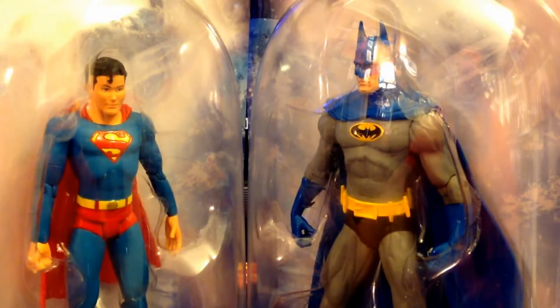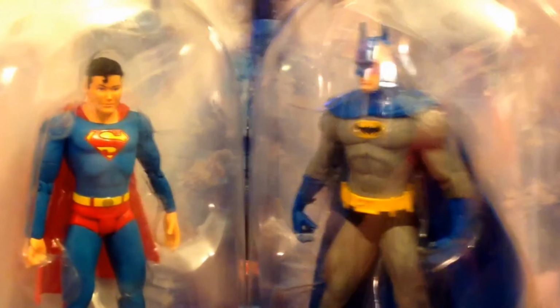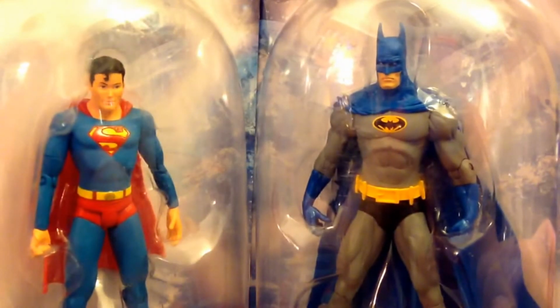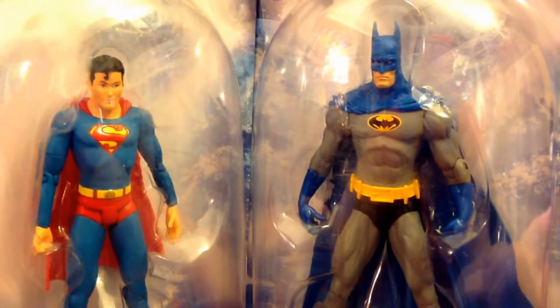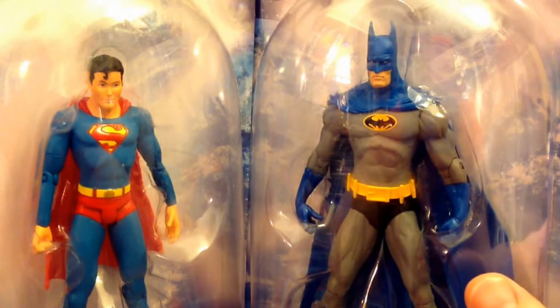Now that one is actually in the other room. I actually just threw him up on eBay because I really don't need another Barry Allen Flash or another classic costume Flash. I have 2 representations of that figure. So I'm actually selling that one, seeing if I can get a little bit of my money back.